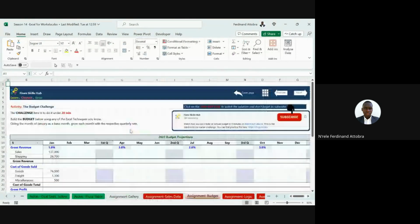So when you click here, with the budget, this one is a challenge for you to do it under 20 minutes. And if you're not able to do that under 20 minutes, you can just click on this button. When you click on this button, it will take you to the YouTube channel, and it will show you how to do this one under 5 minutes.